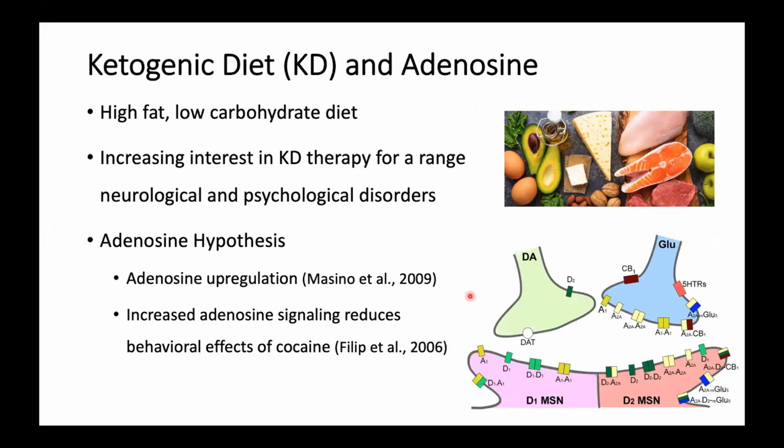A ketogenic diet is a high-fat, low-carbohydrate diet that has recently gained a lot of attention for its ability to treat a range of neurological and psychological disorders, most notably epilepsy. A ketogenic diet increases extracellular adenosine levels and therefore adenosine signaling. Adenosine is a neuromodulator which can influence dopaminergic signaling. In part due to their colocalization, which you can see in this diagram over here, adenosine and dopamine signaling act antagonistically, meaning that increases in adenosine signaling reduce dopamine signaling. Previous work in drug addiction has found that increases in adenosine signaling reduce the effects of cocaine.